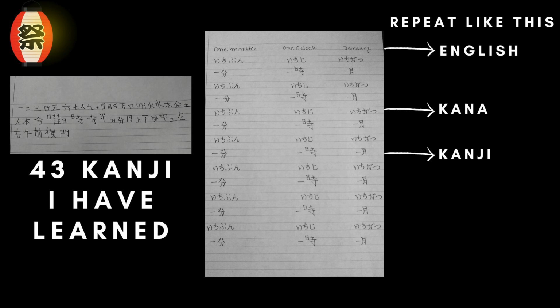So my long-term strategy is, once I finish learning all the words that are formed by these 43 kanji, I'm going to then move on to the next kanji and then start to learn words that are formed by that particular kanji with a mix of all the other kanji that I know. And this is the way I intend to move forward with learning kanji.